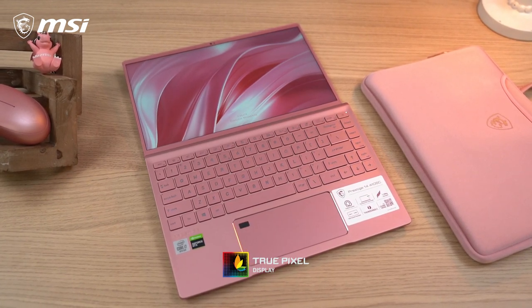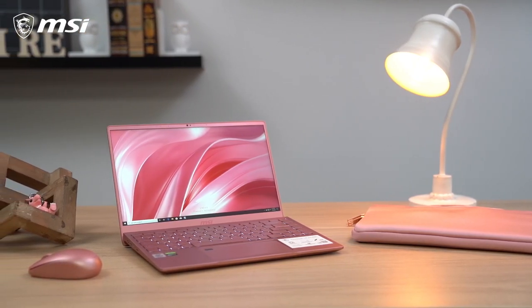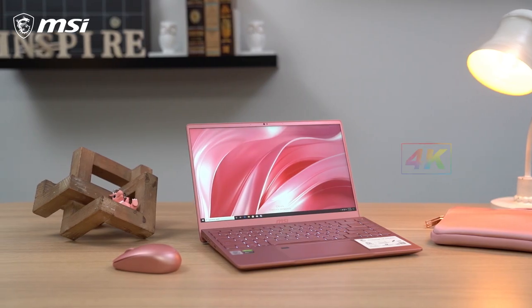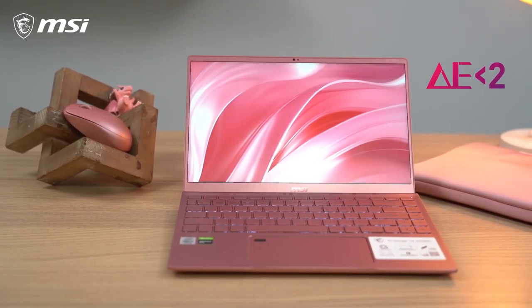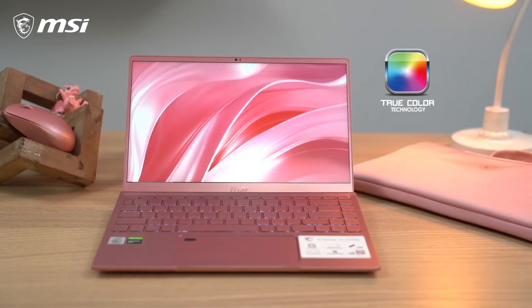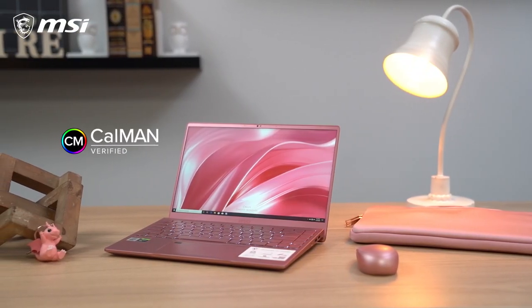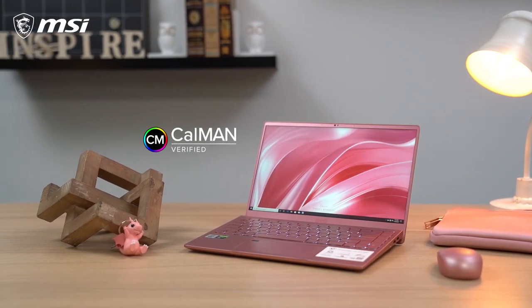MSI's new exclusive TruePixel display contains four important tools that are greatly beneficial for creative work: a 4K resolution display, 100% Adobe RGB color gamut, a delta E of less than 2 for color accuracy, and True Color Technology factory calibration. The TruePixel display is also Calman verified for an impeccable color accurate experience.